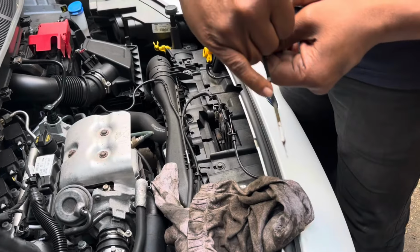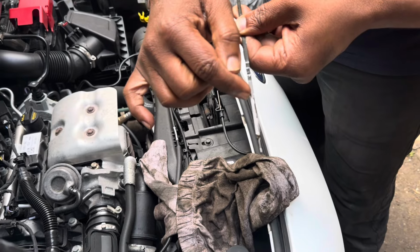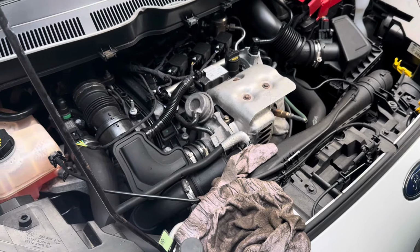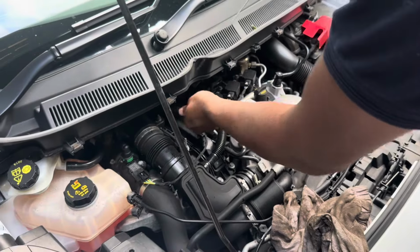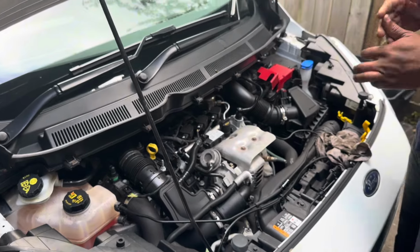Right, I can see here new engine oil and it's very close to the top level, so I am happy with the oil level also. There's no smell. Recently they changed the engine oil. Right, I am happy with the engine oil and oil level.